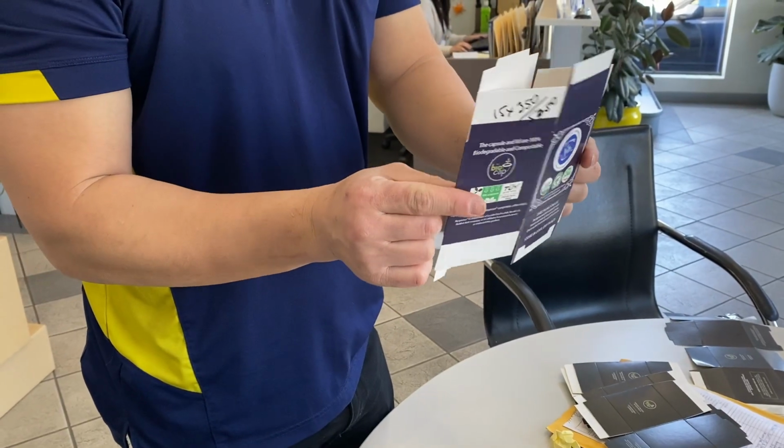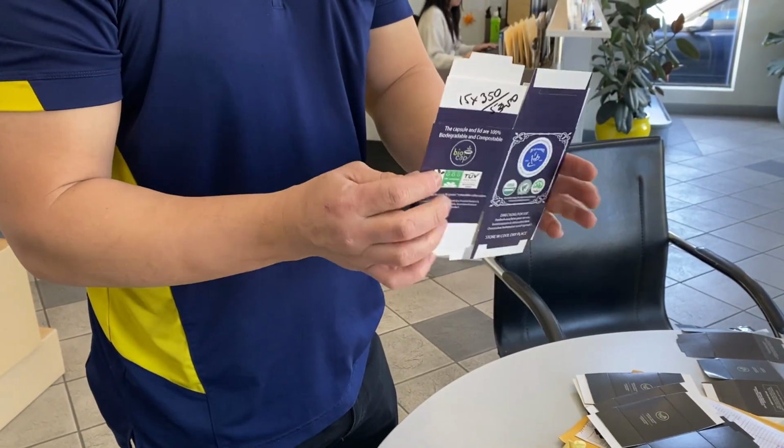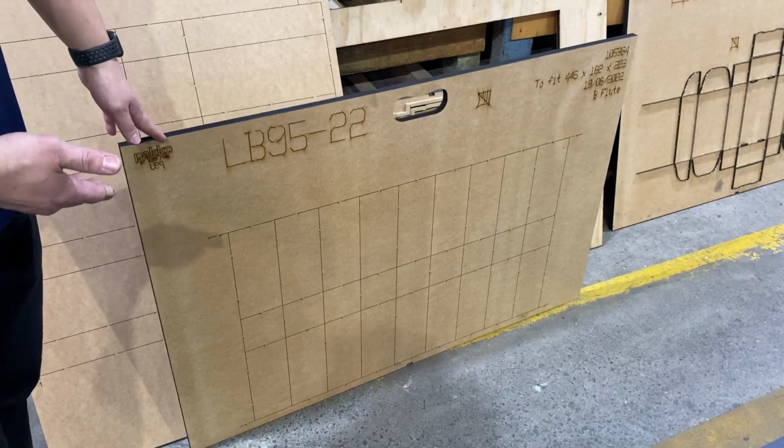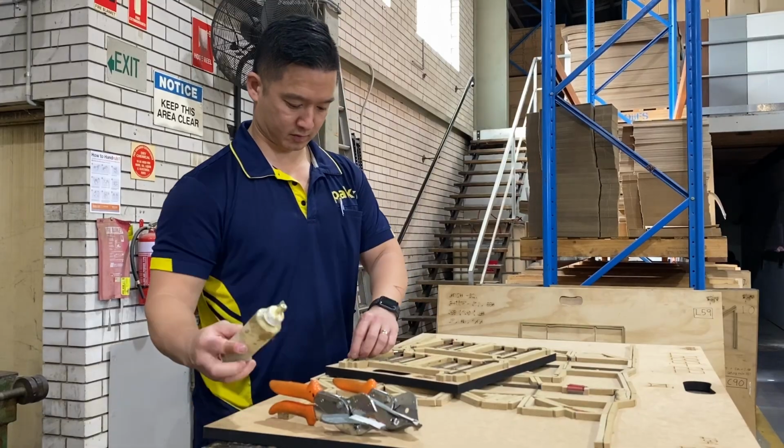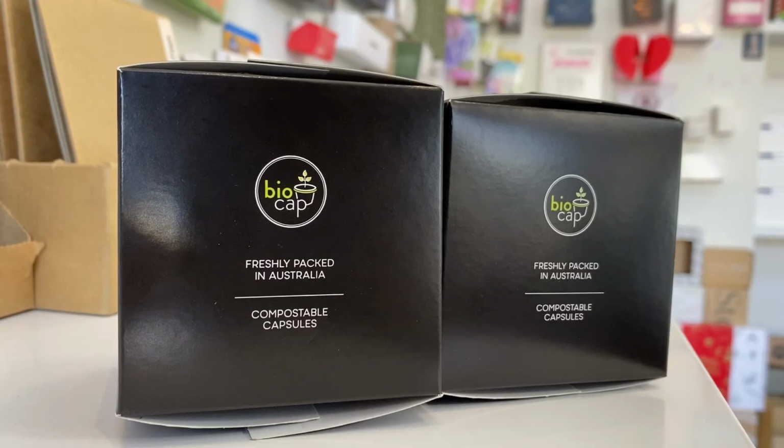It was a bit of trial and error with the customer as well. And then on top of that, we made further adjustments in how we die cut the job and how we glue the job to ensure they get the perfect box.